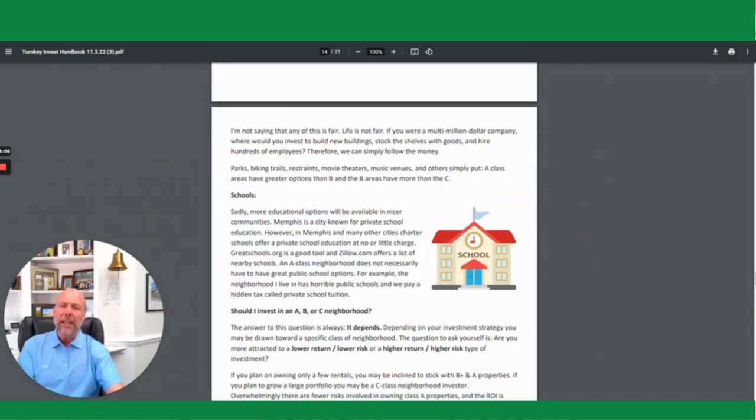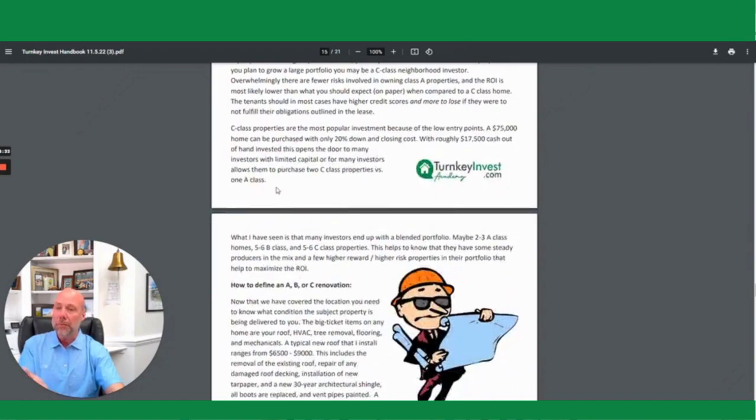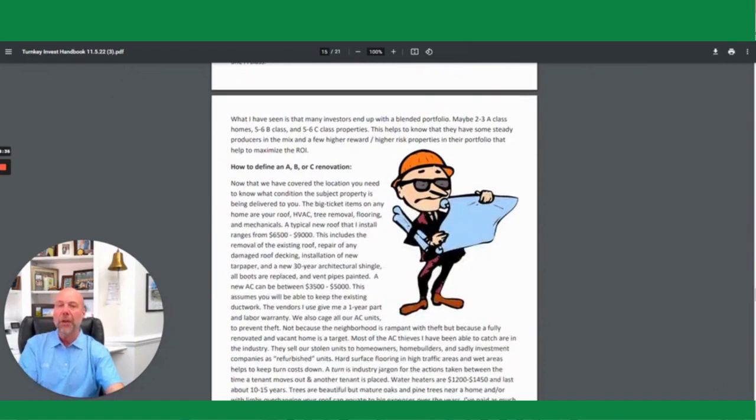And schools, there's an answer. Memphis has 50 plus charter schools in town, and the parents have to be involved. They have to take the kids to school. There's no bus service. They have to wear a uniform, can't get in a fight. But your kids don't have to be excelling and super smart to get into these charter schools. So no matter your income level, there is an answer to the school issue in Memphis. And then it says, should I invest in an A, B, or C neighborhood? It's up to you. But you'll see my thoughts here.